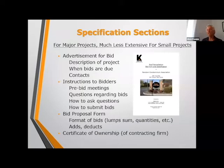So the specifications include the advertisement for bid, which is a description of the projects and when the bids are due. For example, description of the project is as simple as saying, we're going to be replacing the roofs on 50 buildings, which includes taking off the shingles and putting on new shingles. I mean, it's as simple as that, but it's an overall description of the project, when the bids are due, instruction to the bidders, if there's a pre-bid meeting.